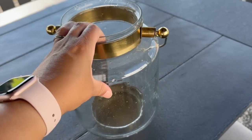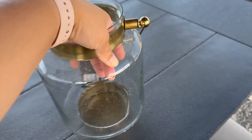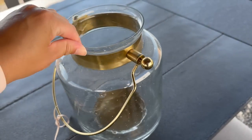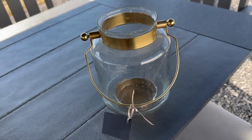It's really unique. I love the glass. It has a little bit of an imperfection, but it's not broken or anything because when I rub my finger on it, it's not sharp. So I'll probably put that towards the back. But I really think this is going to be a really nice addition to my home decor.